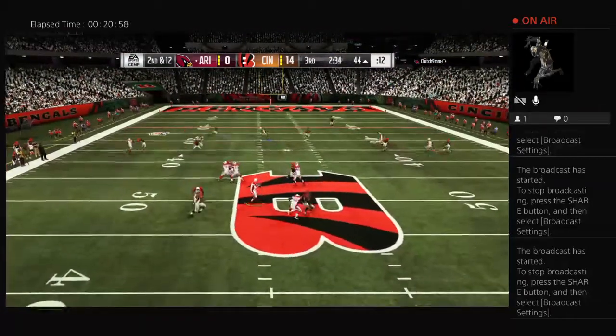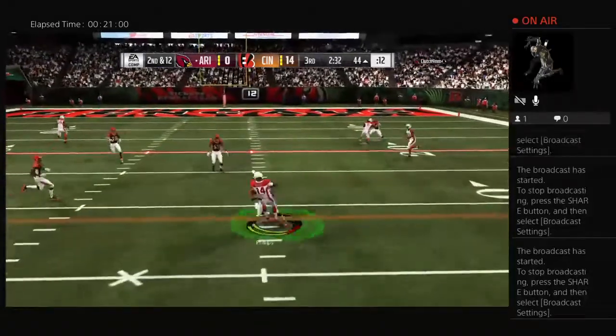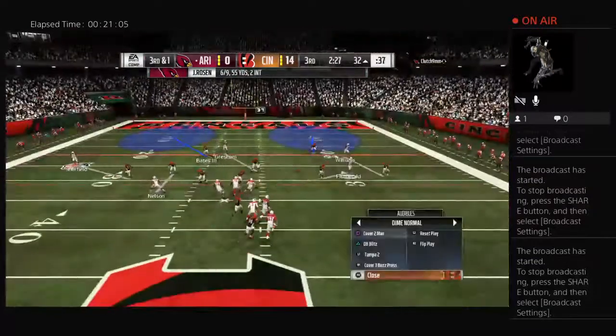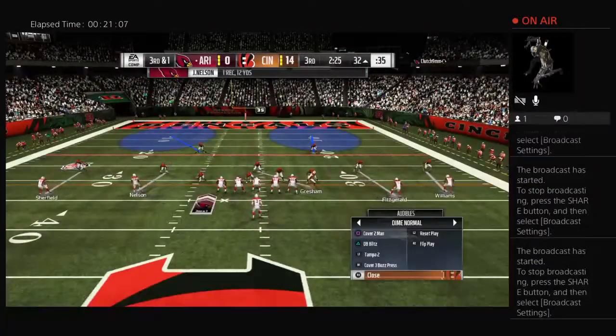From the gun, it's Rosen. In the middle of the field, he's got Nelson. And he gets it down to the 32. It's a pickup of 12, and that'll set up a 3rd down.